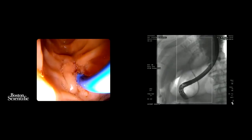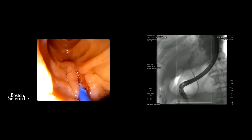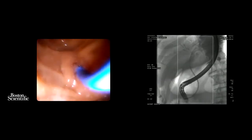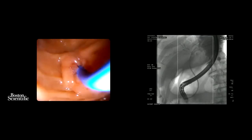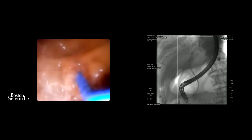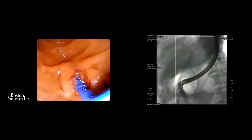How would you decide whether to place single versus bilateral stenting in this particular patient? Well, in this particular case, the decision is very straightforward, because this is not a disease that involves either the right or the left system. It's all confined to the proximal common bile duct, and you can have very good imaging here to prove that. So that is the reason that I'm just placing a single stent.